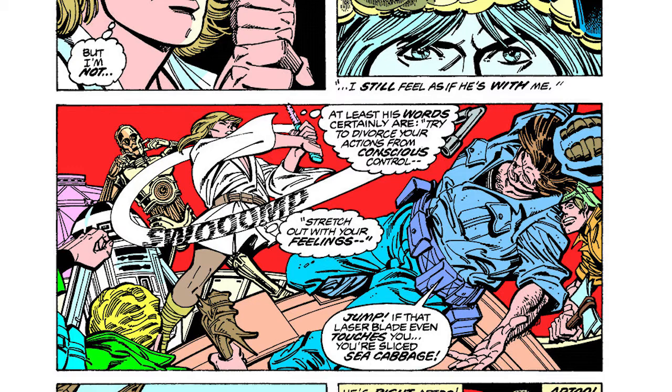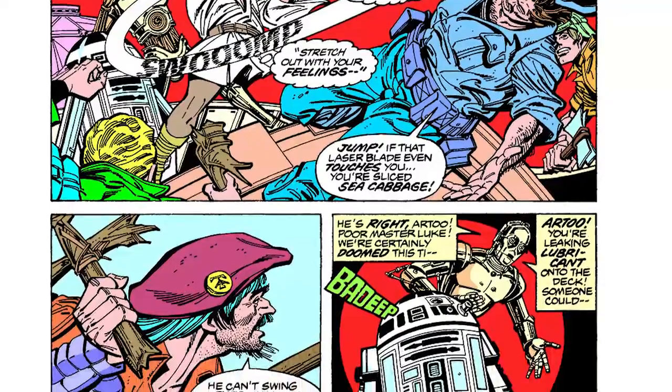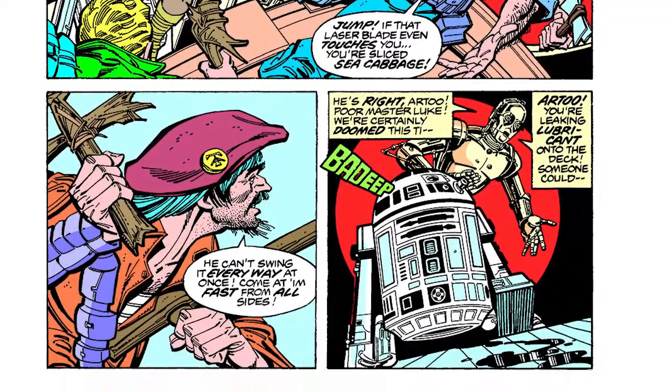Stretch out with your feelings. Jump! Even if that laser blade just touches you, you're sliced sea cabbage. If you live in a water world and you have cabbage, would you call it sea cabbage or just cabbage? Like Han calls everything space whatever because he's a spaceman. So he's like, you must be eating space carrots. And like, he's going to cut us up like sea cabbage. I wish the real world were that way, where everything got put through a filter of whatever your common topography was at the time.